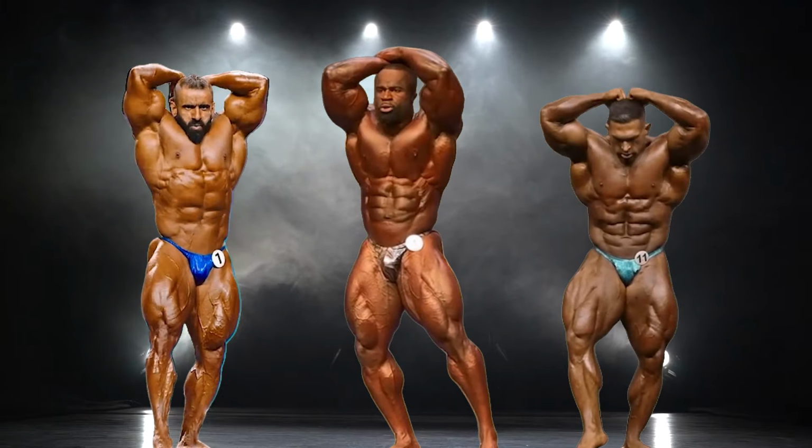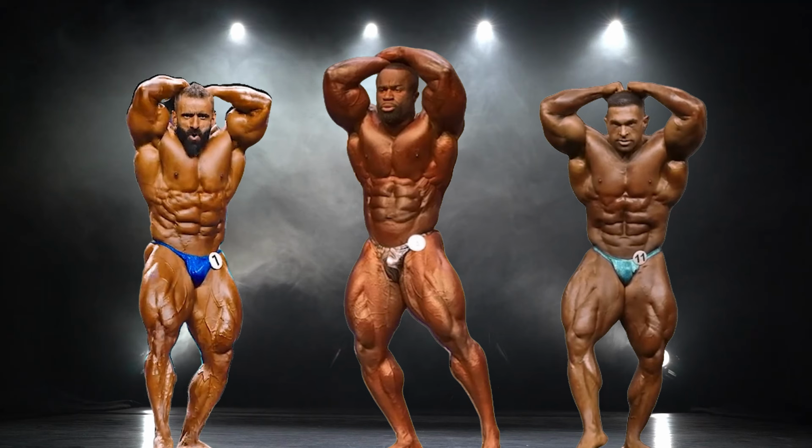The Abs and Thigh is a pose in which a majority will agree that Hadi wins, so we won't really compare him to the other two. I mean, he smokes almost everyone in the midsection development, detail, and sharpness, has some thick quads to match his wide upper body, and possesses a very nice silhouette as well.